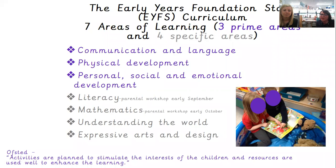And like Miss Garnett has mentioned, when your child is in school, they will carry out different activities. So they'll carry out some carpet activities with us, which will work on these different 7 areas of learning. They'll also carry out their own learning in class. And as the staff team, we will go around, we'll observe your children, and we can plan and model their next steps of learning. So we work together as a team. And we work really well, don't we?